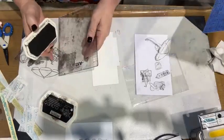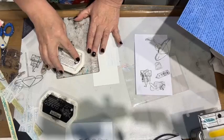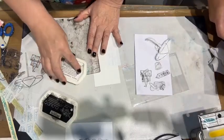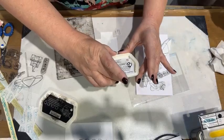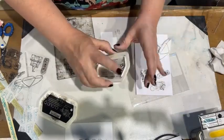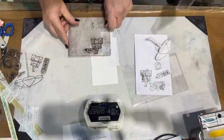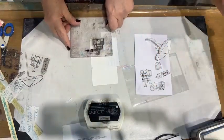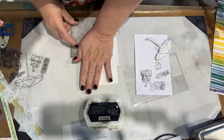Because I don't know what I'm going to color it with, I'm using Cloud 9, which is archival water. Fast drying dye-based ink pad, non-toxic, crisp stamping, and permanent when dry, water resistant. Thank you for the full description. I was going to say, thank you for giving me those words. Okay, so I'll just put that there.